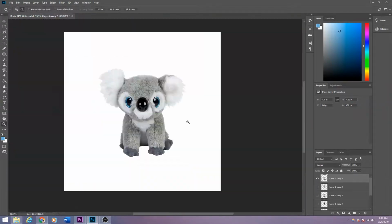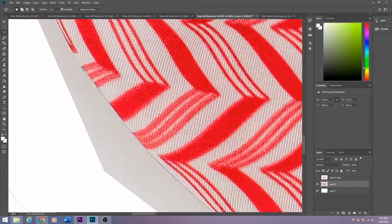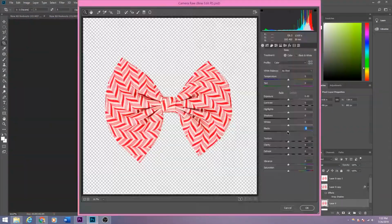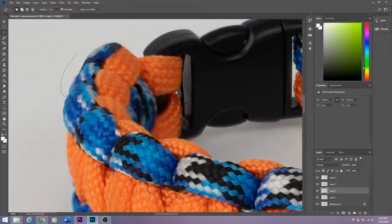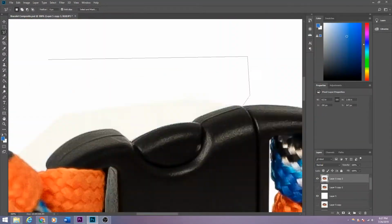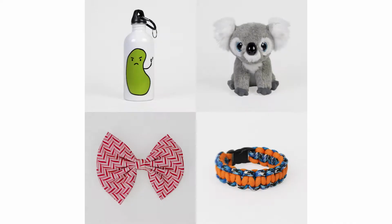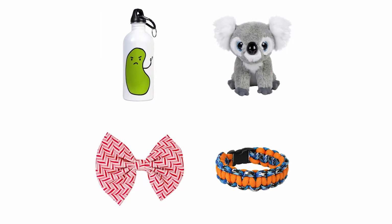For this koala bear, I actually copied an ear and a leg and pasted them to the other side and blended them so it was more symmetrical. I used highlights and shadows to bring back some dimension, and in the case of the bracelet, I actually layered 5 different pictures taken at different depths of field to make a photo composite, which would ensure that each part of it was in focus. And these were the final pictures. So let's break down these results.